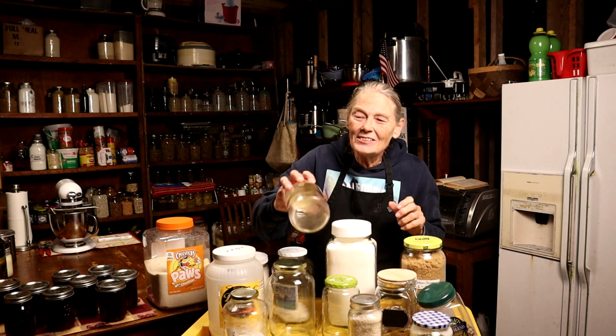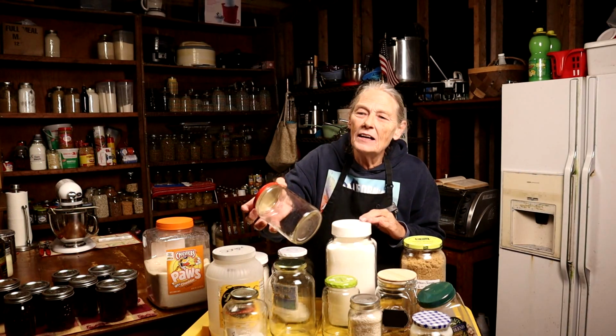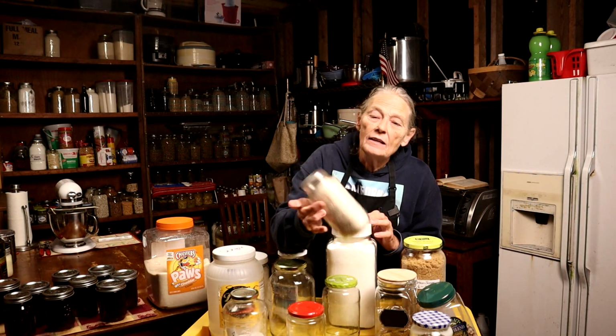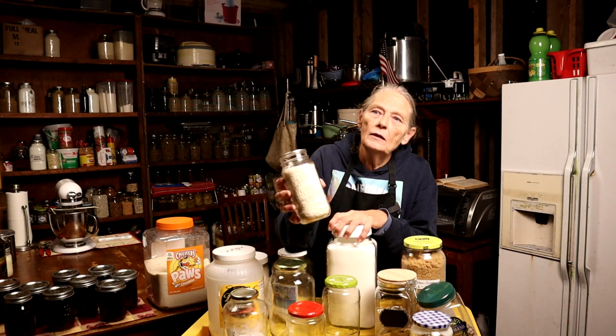This one I think had salsa in it or something, but it's the exact same size as a box of raisins. I just don't have any in it now, but that's what I usually put in it. These are Classico spaghetti.